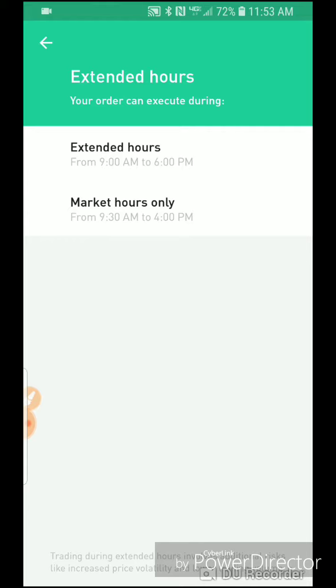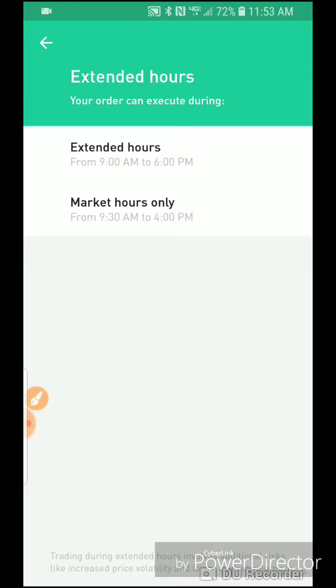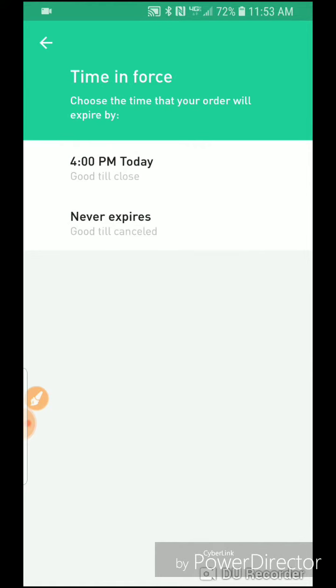And we want my order to execute at any time. You see, you got the different time frames, like if you want that order to be canceled by the end of the day or whatever. So what I'm going to do is go with market hours only. All right. So we're just going to go until the end of today. So it'll force it to close.